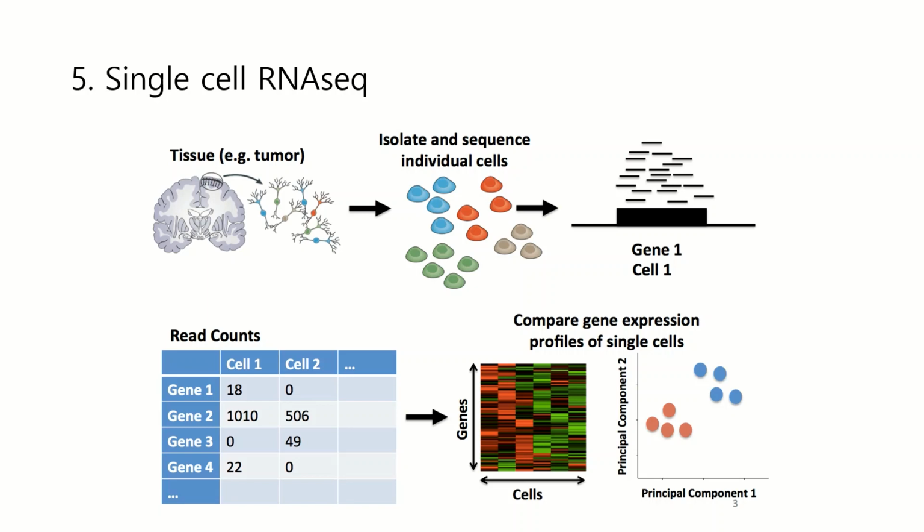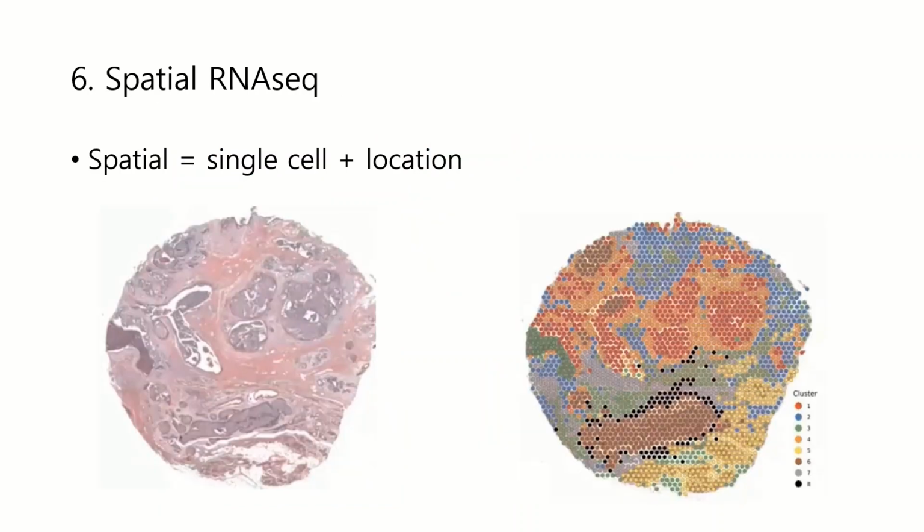These days, single-cell RNA sequencing is commonly used. You can take tissue and isolate and sequence individual cells. Then you will have RNA expression analysis of single cells. Spatial RNA-seq is another method derived from the single-cell RNA-seq, but it provides information on location.